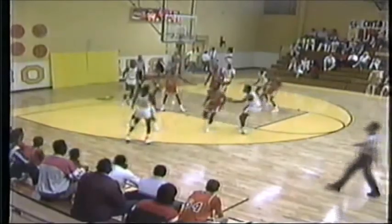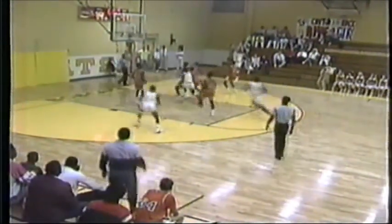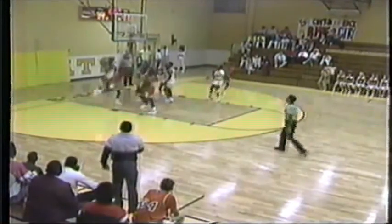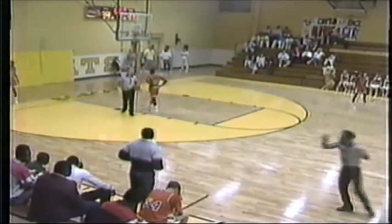Here, Reggie Ware fired from the side. It's no good. And rebound by Anthony Siler. Reggie Hightower fired from way outside. It's no good. And I believe Anthony Siler is going to go over his back. Yes, it'll be a foul on Anthony Siler. That's his third. That's a second foul against the Bobcats.